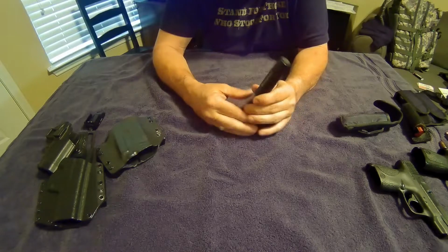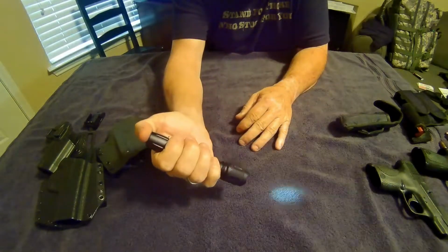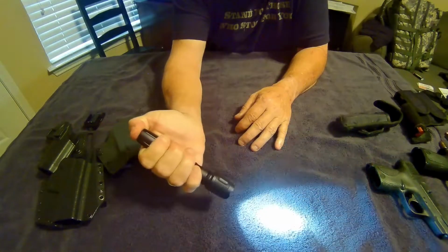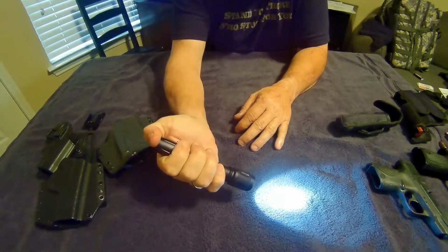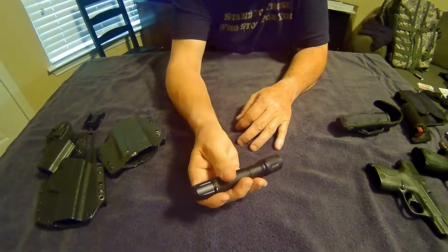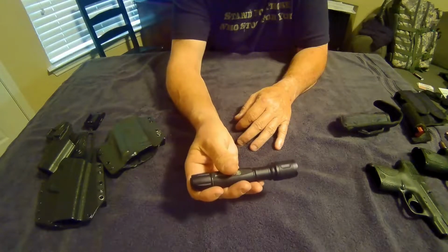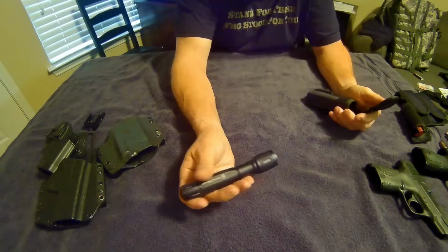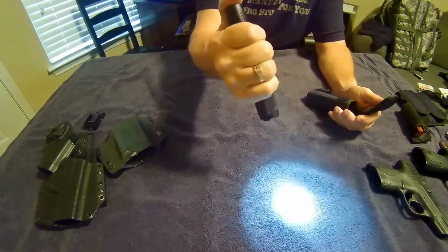And this is a constant pressure flashlight, meaning it only works when I push the button. So I can hold it, I can let go, I can hold it, let go. So I like that. Everyday use. I use this every day at work. That's why I got the less expensive one. But it's fine. It works just great.